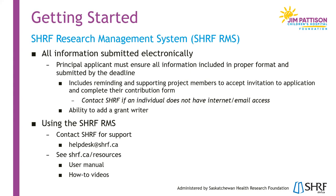So this includes reminding and supporting project members to accept invitations to the application and complete their contribution form. The system won't let an application be submitted if there are any outstanding invitations that have not been accepted and completed. But if you have any issues with individuals that don't have internet or email access, or just technical difficulties in general with the RMS, you can always contact SHRF and we have some options.